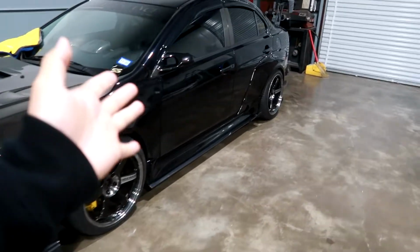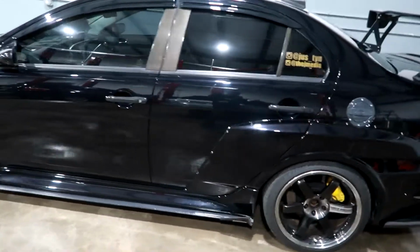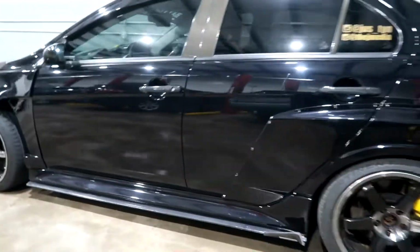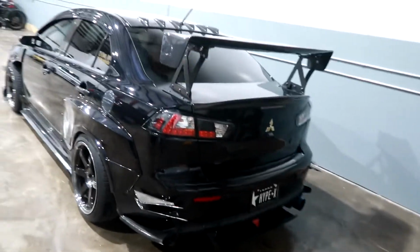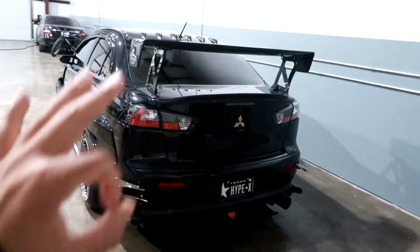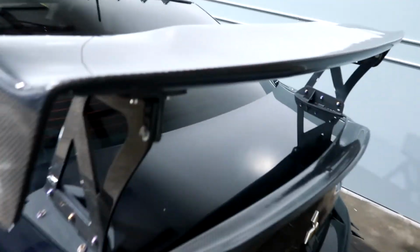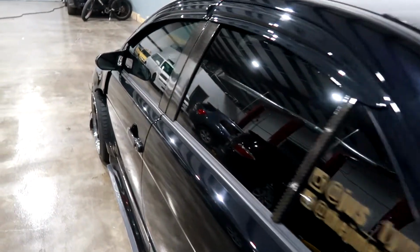The sides were super fast, pretty easy. You can see more gloss is restored. You can see my reflection. And like I say, we still have to polish and buff it, and that's where the shine really, really comes out. Rear end is good as well. But yeah, pretty happy with how it turned out. Much cleaner. But yeah, I'm gonna get her as shiny as I can.